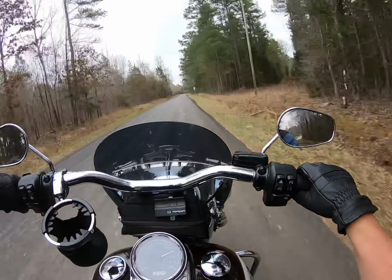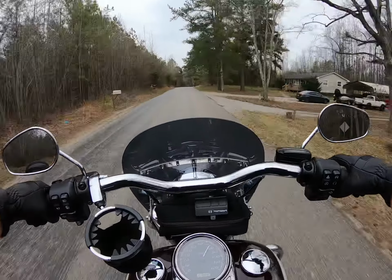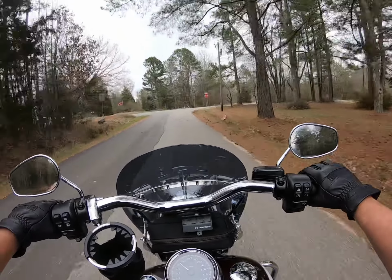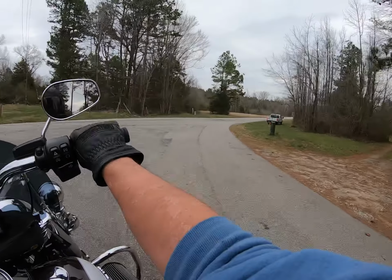You know, it's not as quick as my lowrider S. Just plain and simple, it's not. But it's more comfortable. I can ride it every day. Thing sounds fucking nasty, bros.